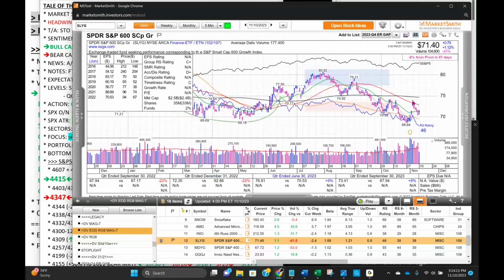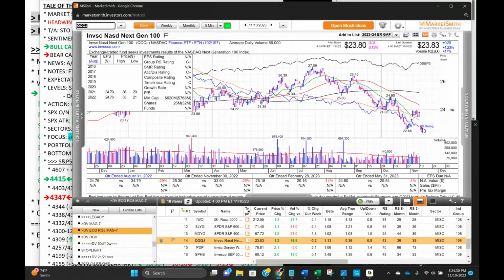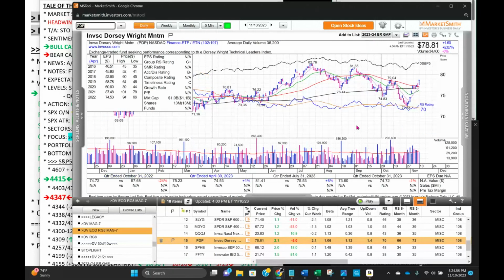SLYG, very similar situation. This is the S&P 600 growth proxy, and it did close above the 21-day moving average. MDYG, a little bit healthier, looks a lot like the mid-cap stocks, back above the 21 today. QQQJ, this is a pretty nice consolidation here after its move up. So note that this is tech-centric, and obviously it's a mid-cap tech 100, but consolidating nicely, no declining tops trend line there. It's really a shelf as opposed to the declining tops that you're seeing in IWO and SLYG.